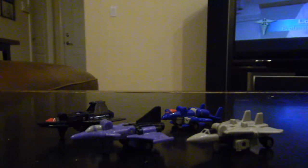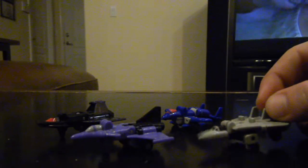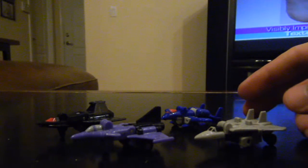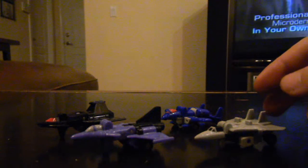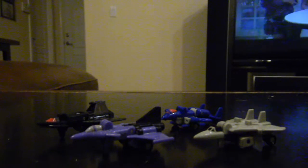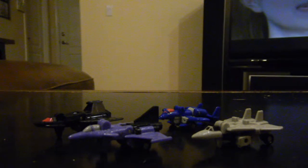With me here I got the Airstrike Patrol team, and they are a team of Micromaster Decepticon Seekers. The team, as you may know, consists of Night Fight, Stormcloud, Tailwind, and Whisper. Yeah, these guys are awesome. These guys are really cool, even for G1. I just really enjoy how tiny they are.